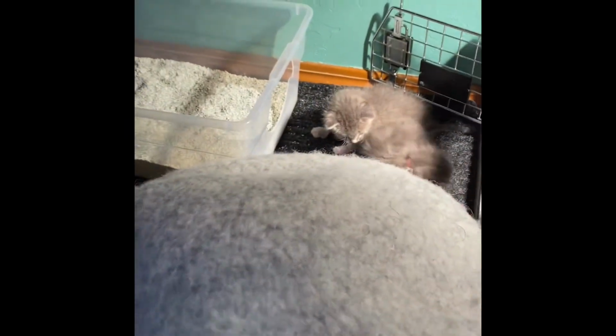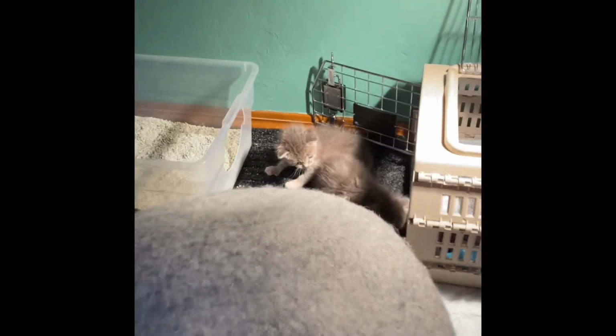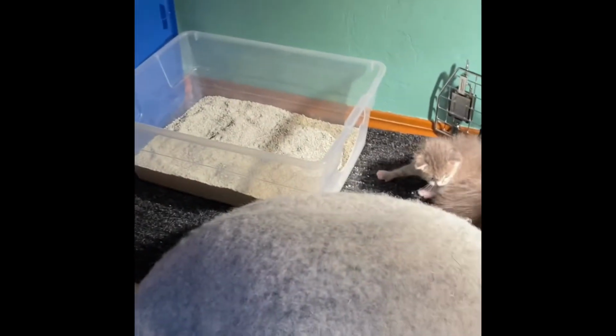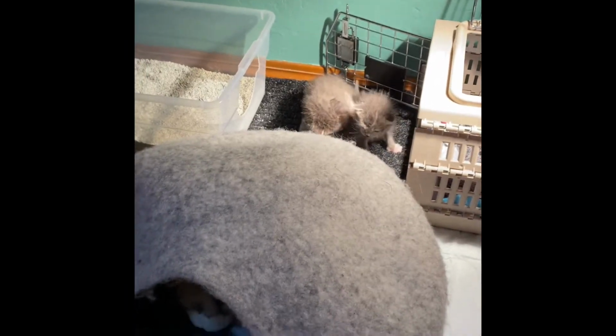So for anybody else thinking about trying to litter train this early, I do it all the time. It's actually very possible. A lot of people will say you can't litter train until they're on solids or until they're at least 6 weeks. And I have found that's not the case. If they don't have a mama to help them take care of their bathroom needs and you need it done earlier to stop all the messes, it's not that hard at all.